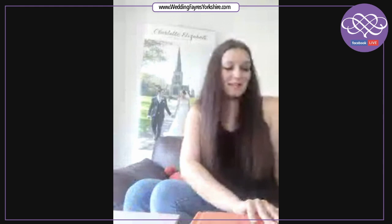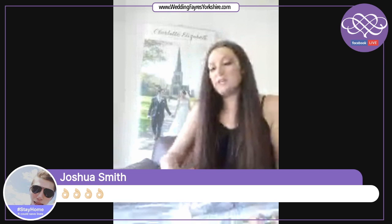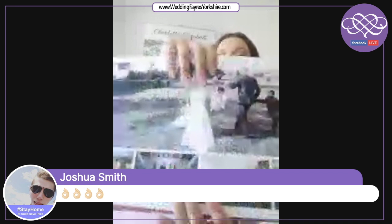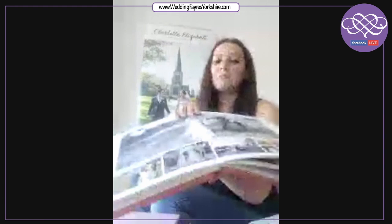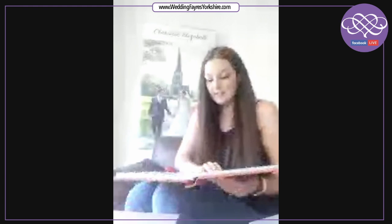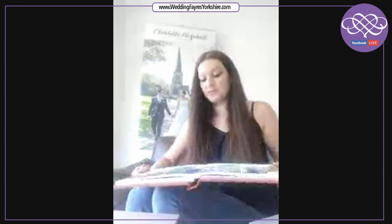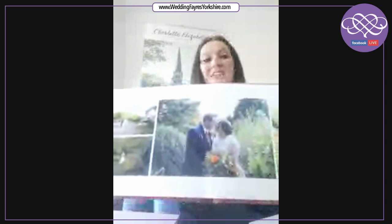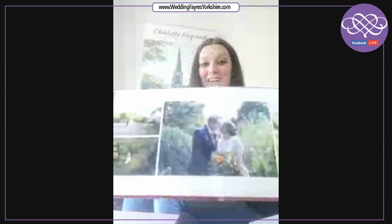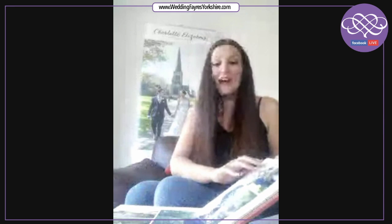Sorry, guys. And the nice thing about these albums is that they are completely lay flat. So what that means is you can put a picture straight down the middle and you can hardly see the seam at all. Now on these, there is a little bit more of a distinction probably, but you have to remember that these albums have been used thousands of times, looked at thousands of times by lots of different people at my wedding fairs. So your album will not be used that much in this short amount of time. Over your lifetime, probably. I'd hope so.